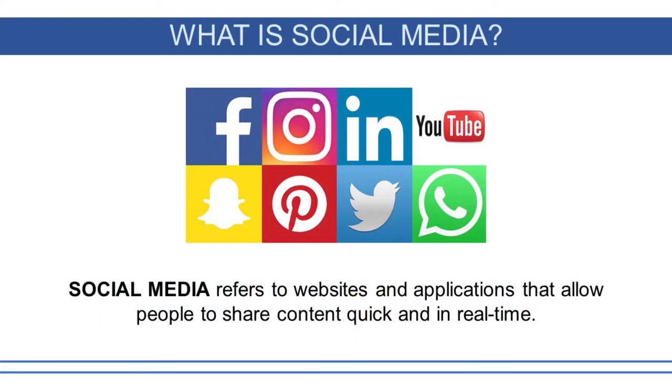To be on the same page, social media refers to websites and applications that allow people to share content quickly and in real time. Through them, we have the ability to share photos, opinions, events, etc. in real time. The most common social media platforms are Facebook, Twitter, Instagram, YouTube, Snapchat, and WhatsApp. But there are many more, and they all have different audiences and different features.